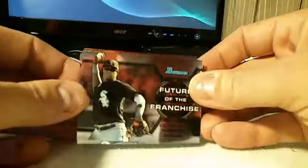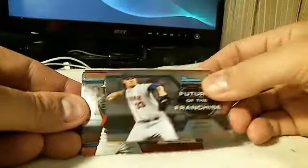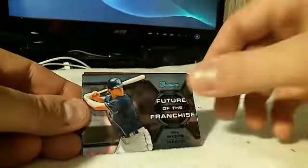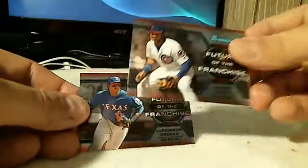We got some Future of the Franchise mini inserts. There's Courtney Hawkins for the White Sox, there's Correa for the Astros, Segura for the Brewers, Harvey for the Mets, Yelich for the Marlins, Garrett for the Padres, Sanchez for the Blue Jays, Myers for the Rays, Hamilton for the Reds, Harvey for the Mets, Crawford for the Phillies, Goldschmidt for the Diamondbacks, Cole for the Pirates, Puig for the Dodgers, Baez for the Cubs, and Profar for the Rangers.